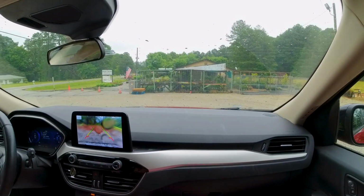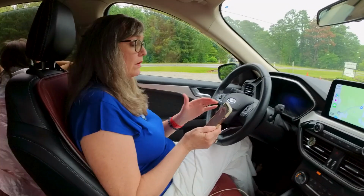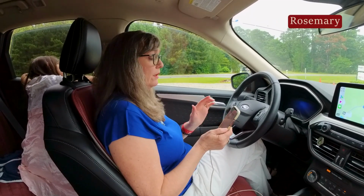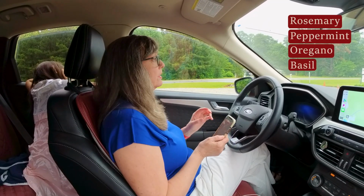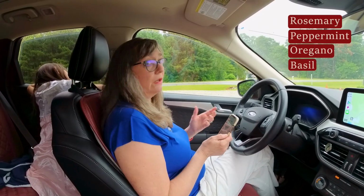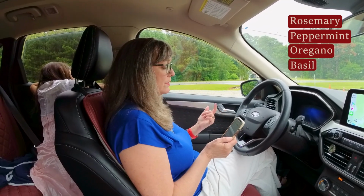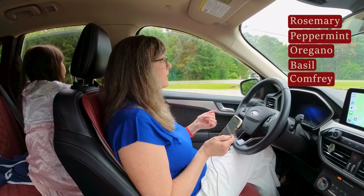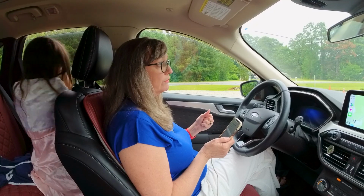All right. So while we're waiting, what are some things that you are hoping to find at this nursery? So I'm looking for some rosemary, peppermint, oregano, and basil. Those are typical culinary herbs for the kitchen, but can be used for medicinal purposes as well. And I'm also going to look for comfrey. I don't know if they'll have that here or not. I like comfrey. I like comfrey too.